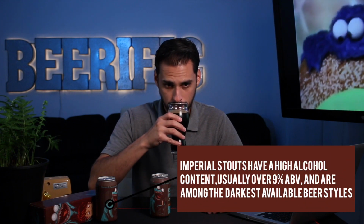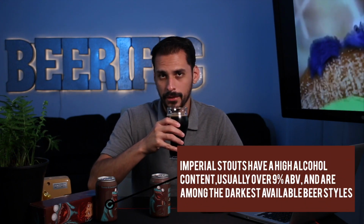On the nose, thin mints, chocolate, and a general toasted aroma. Wow. Right up front, a lot of chocolate, that classic thin mint taste. And towards the end of the flavor profile, you do get the dark chocolate, coffee roasted flavor. It's a very delicious beer. Let's go in for a second one just to confirm.